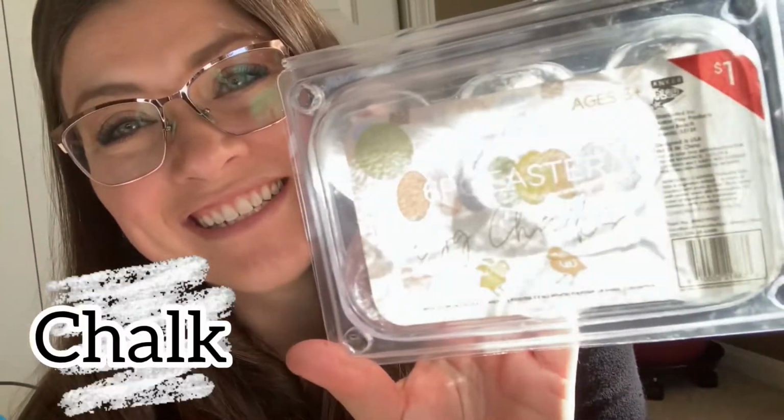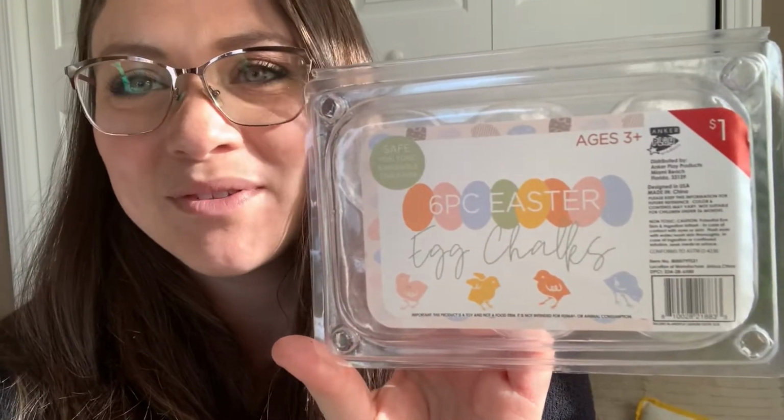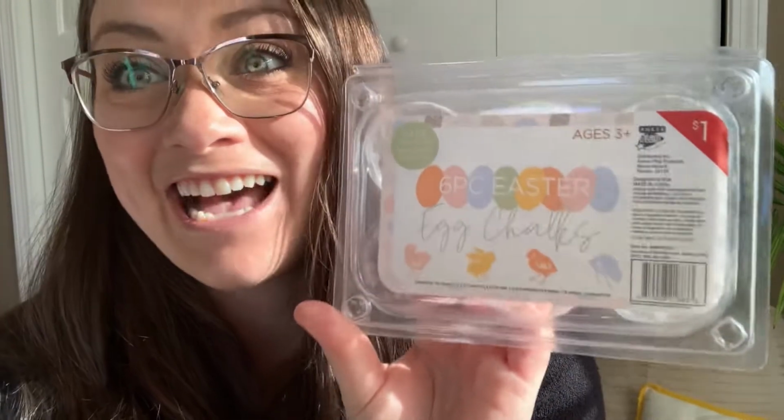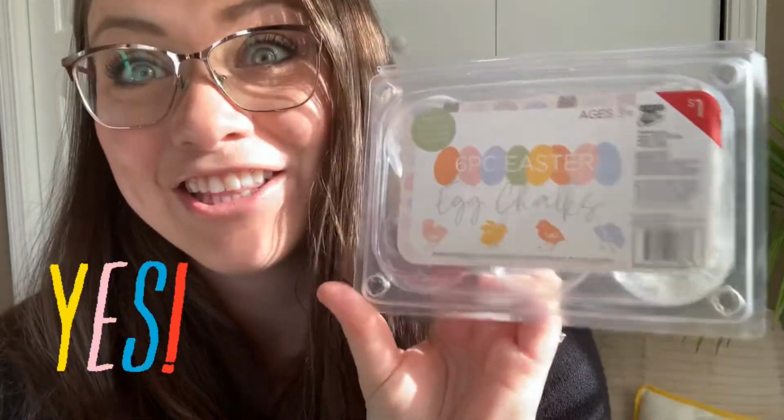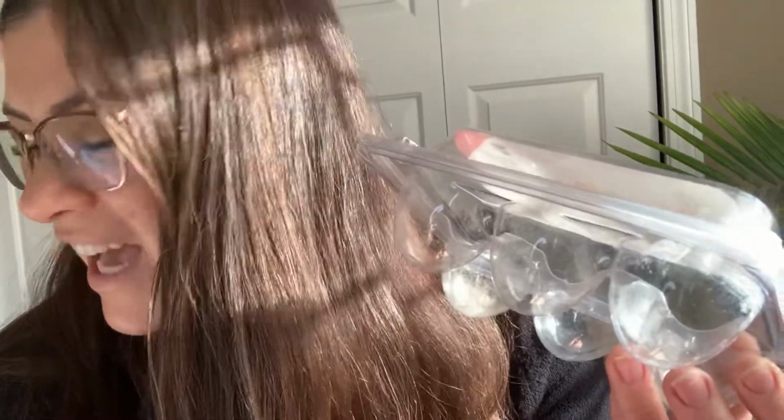Anyway, apart from that, we have the last item. You have to have chalk. We got this Easter egg chalk here. It is just absolutely darling, and it fits inside the Easter eggs, like legit. Super awesome. It is that size. It fits right in that, I guess a medium-sized Easter egg. It's not like a larger one. And it was absolutely perfect when I saw that it fit in there.